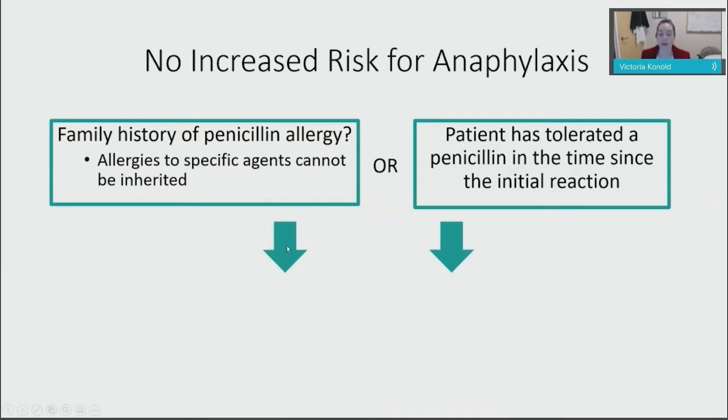And then the second one is if the patient already tolerated penicillin in the time since the initial reaction. So for example, someone that gets an ear infection and they get put on amoxicillin and they break out in this rash, and the family's like, well, they must be allergic. So it gets into the chart, but say a couple of years later, someone decided to give that patient a different or even the same penicillin type antibiotic for another infection. Say they got a dose of Augmentin, and then they took the whole course and it went fine.